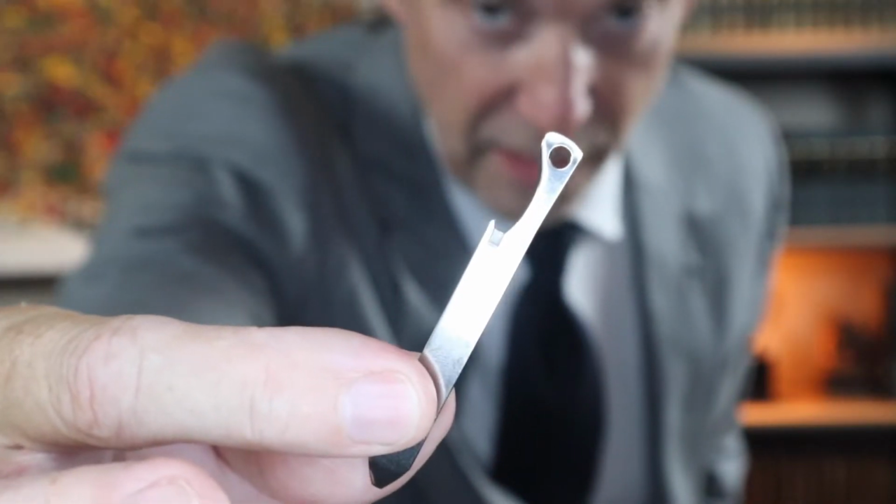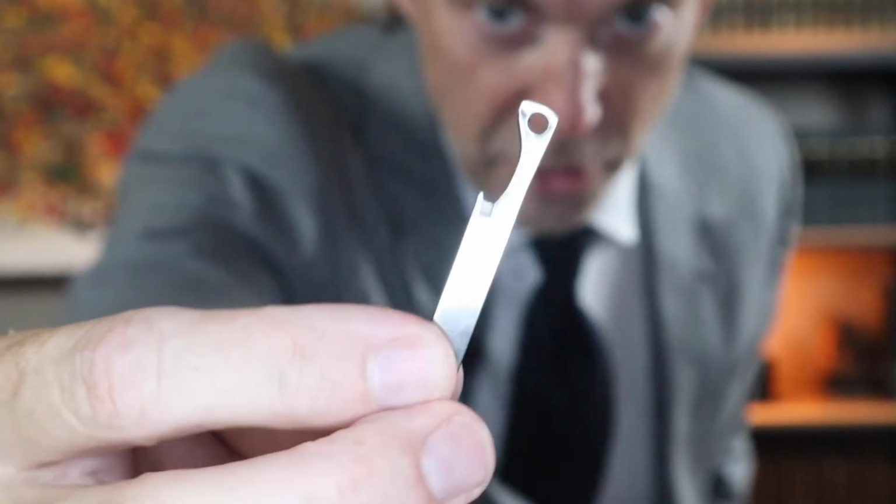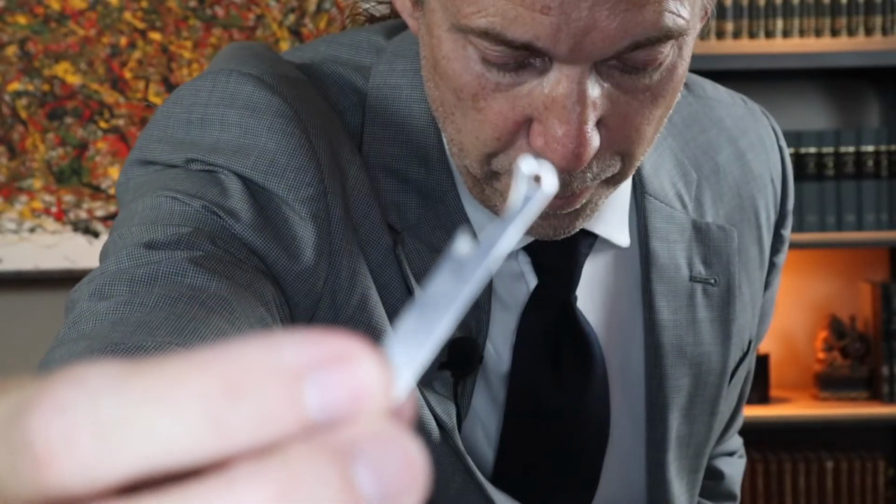You can use it as a mini screwdriver. Yep. You can use it as a string cutter. It has a little edge on there that you can use to cut strings. Also, you can use it as a bottle opener. Amazing, right? I mean, if you're a man, why wouldn't you want to have a multi-tool wearing around your collar?